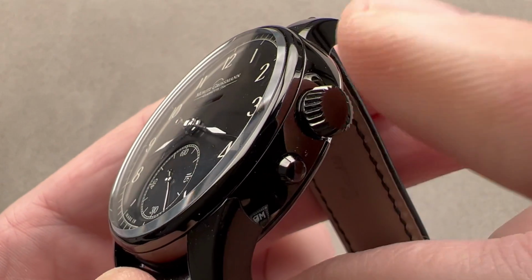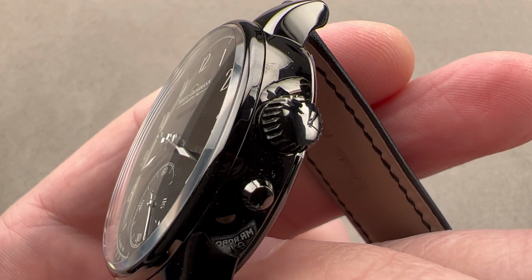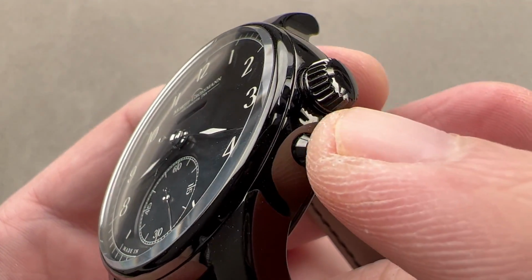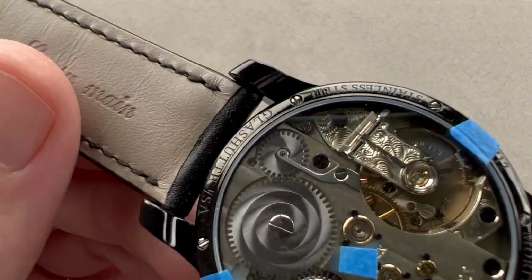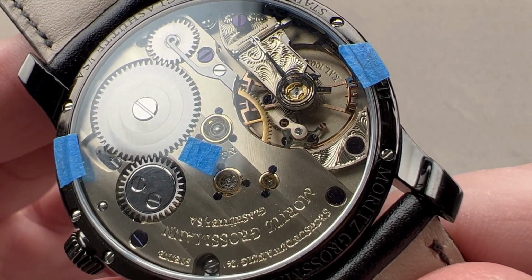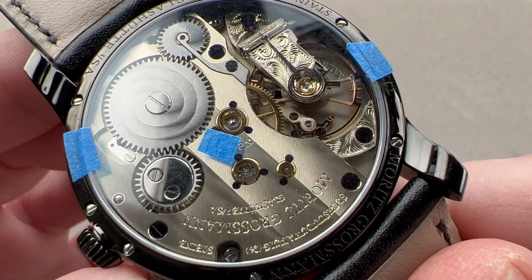A couple of things going on. First, we have a vintage-inspired unsigned crown. Unsigned crowns are very mid-20th century, and that was the effect here. We also have an unusual setting system where you actually stop the watch by pulling the crown out. That activates hacking seconds. The crown then springs right back into place.